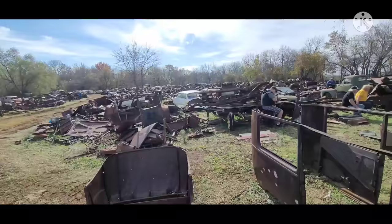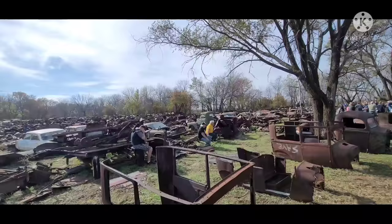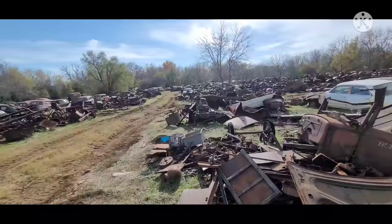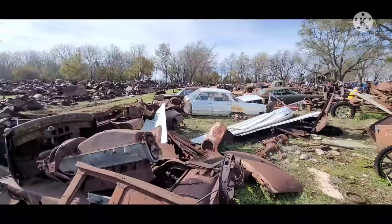Got great weather, 70 degrees in November. People are out here in shorts and t-shirts. These fall auctions don't really draw a huge crowd, so we'll kind of see what happens. Last Model T auction, if you remember it, was about 15 degrees.